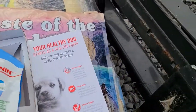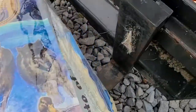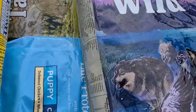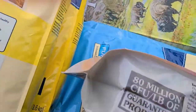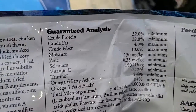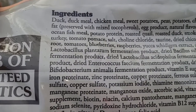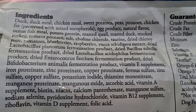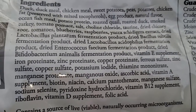When they are pregnant, I have switched to Taste of the Wild. Because Taste of the Wild is really for a pregnant dog or one that's lactating. Let's get into their ingredients. This one here is 32% protein, 18% fat. This is duck. It has duck meal, chicken meal, sweet potatoes, peas, potatoes, chicken fat. You know, compare that to the more expensive Royal Canin.